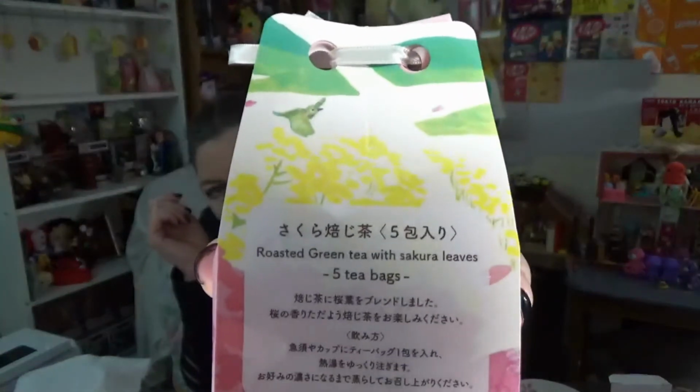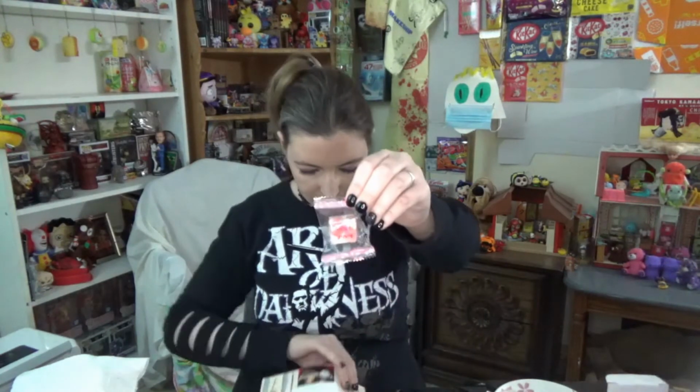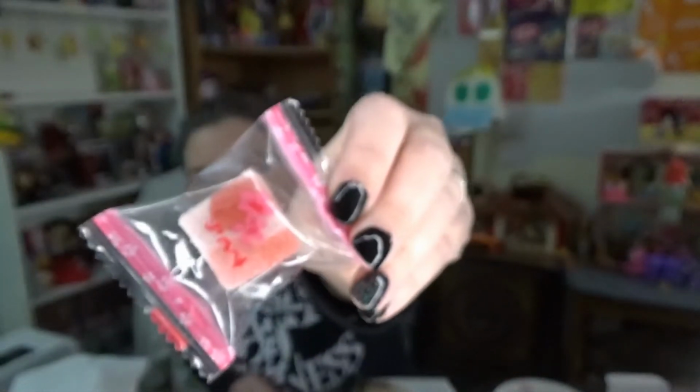Oh, yeah, I should tell you what it is. It's roasted green tea with sakura leaves. It says right there. Are you in the book? Oh, nice. It's another one of the Sakura thingies. Sakura sugar candies. So that's nice. I like that there are multiples of some things.